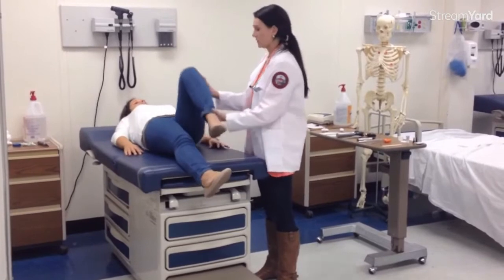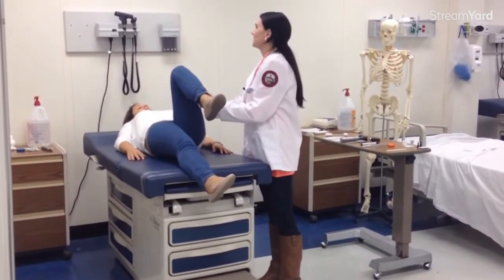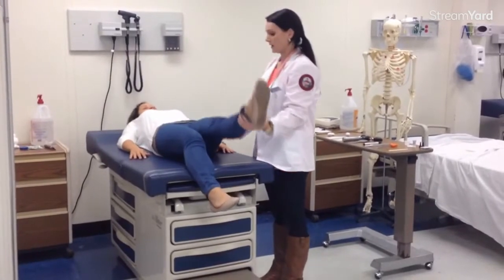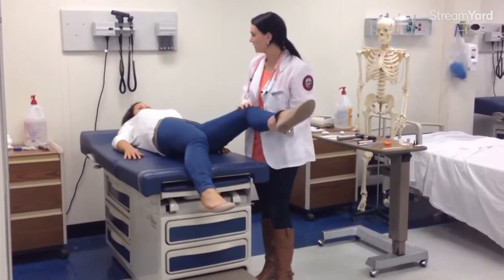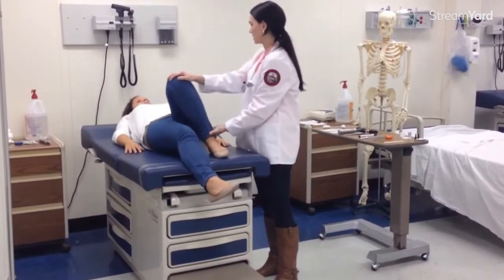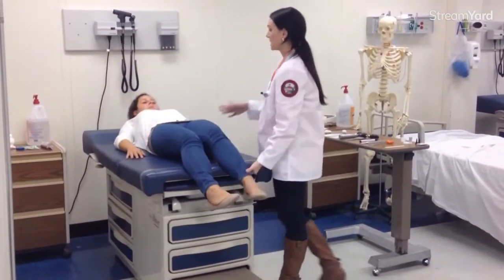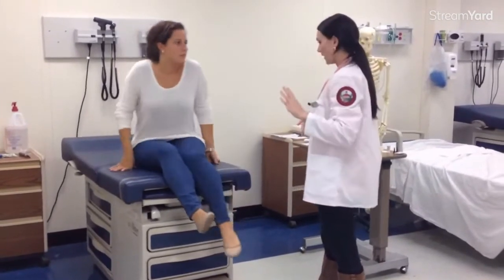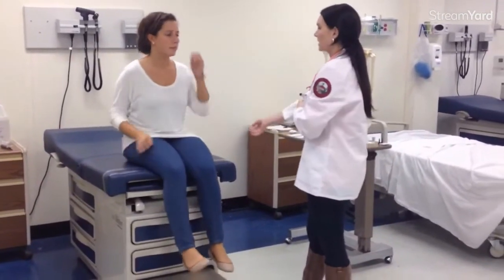Okay, I'm going to do flexion and extension. Okay, and straight leg up. Okay, good. Now I'm going to do abduction and adduction. Okay, external rotation and internal rotation. Okay, good. Full range of motion in your hips. And once again, we would do it on the other side, but for today, we're just going to do it on one.